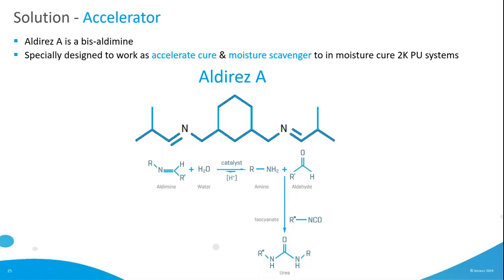The main difference with Aldires A compared to the Aldires BH is that Aldires A is a very small molecule compared to the BH, and thus it is recommended for two component polyurethane systems only, whereas Aldires BH is recommended for one component polyurethane systems. Due to the chemistry and the reactivity of Aldires A, because Aldires A is meant to accelerate the cure, it is not recommended for one component system, as it will not provide you the one component storage stability. Thus Aldires A is recommended for two component polyurethane primers or self-leveling or any two component polyurethane systems.